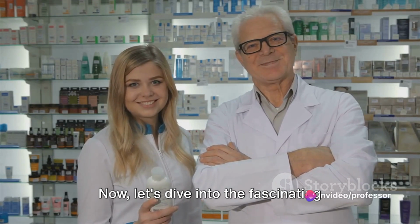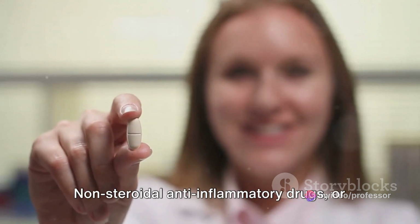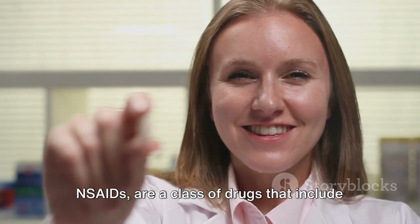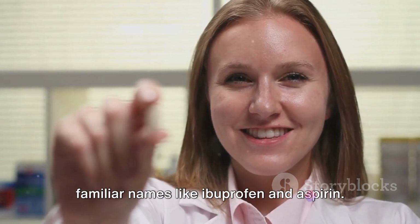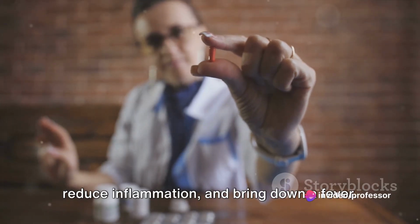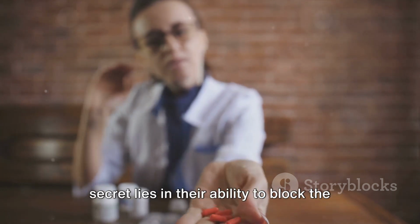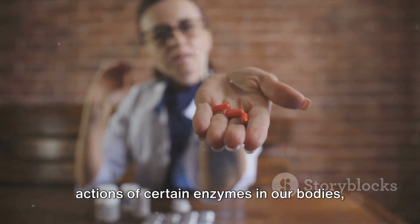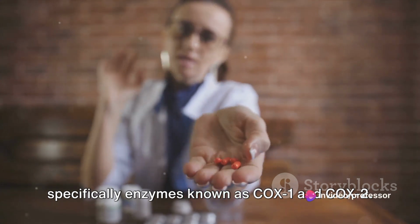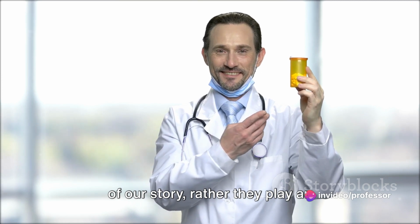Now, let's dive into the fascinating world of pharmacology to understand how these drugs work their magic. Non-steroidal anti-inflammatory drugs, or NSAIDs, are a class of drugs that include familiar names like ibuprofen and aspirin. They are widely used to relieve pain, reduce inflammation, and bring down a fever. But how do they accomplish all this? The secret lies in their ability to block the actions of certain enzymes in our bodies, specifically enzymes known as COX-1 and COX-2.